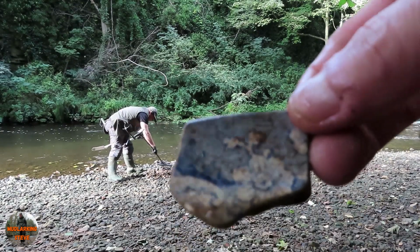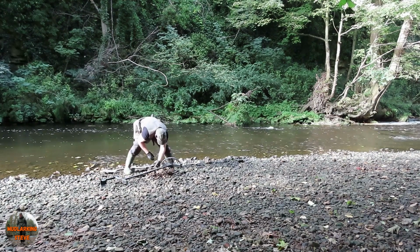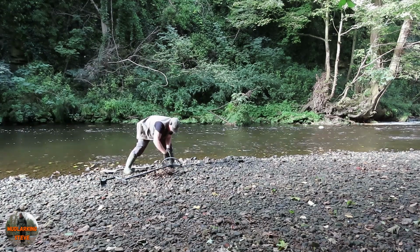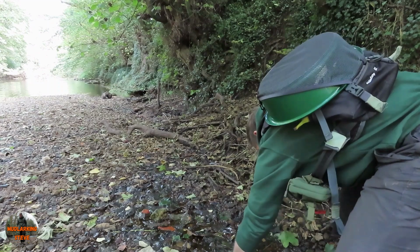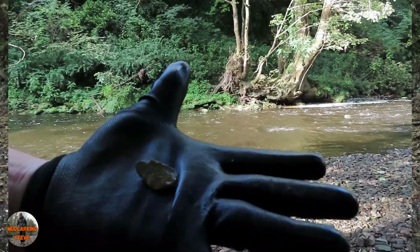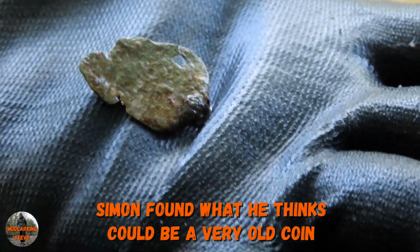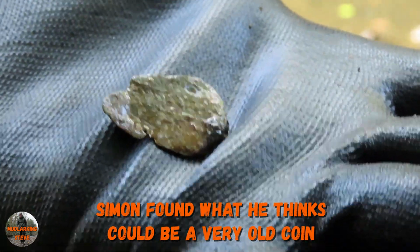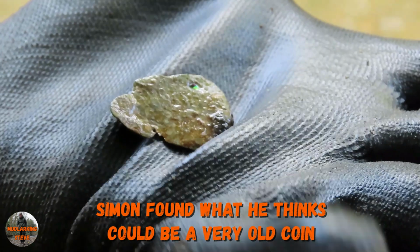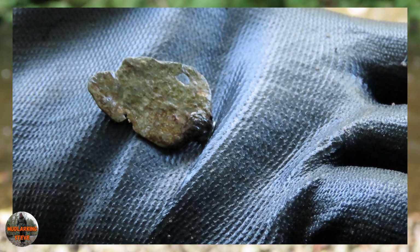Found that piece of pottery. That's quite a nice bit. Can't see it. I'll have to show you guys afterwards. Oh wow. Yeah, look at that. That's fascinating. That needs a little bit of a clean up. Hopefully there's enough detail on that to get what it is. That's a fantastic find. I've not found anything else this week. That'll do. That's pretty epic, that.